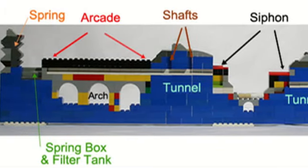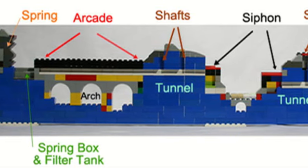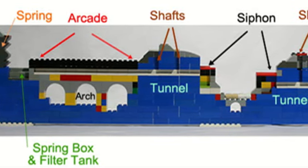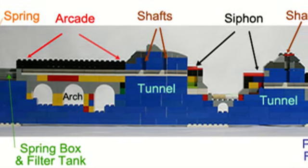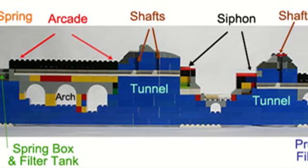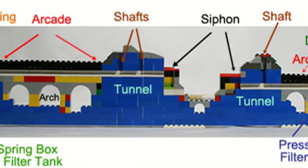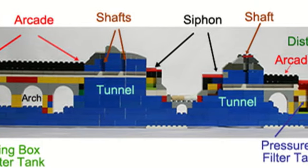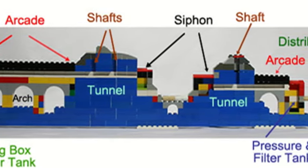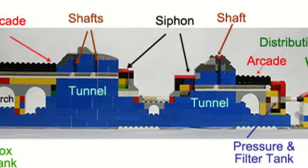This model is a cross-section of a Roman aqueduct system. The system begins at a mountain spring. There, water is captured in a spring box and carried in a channel over a valley by an arcade of arches. Water flowed strictly by gravity. On the other side, the water's journey continues through a tunnel constructed through a mountain. For most aqueducts, water was tunneled underground for most of their length. It was only when valleys were encountered that they rose up high on arcades.